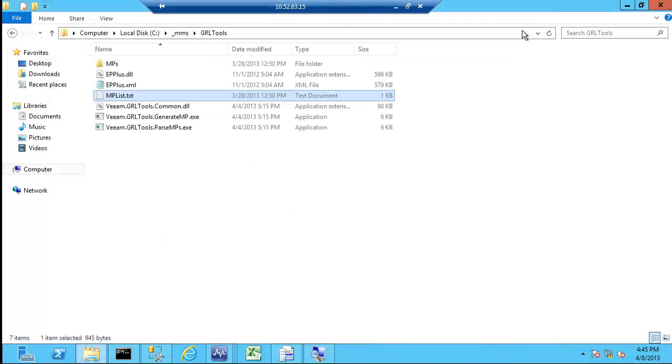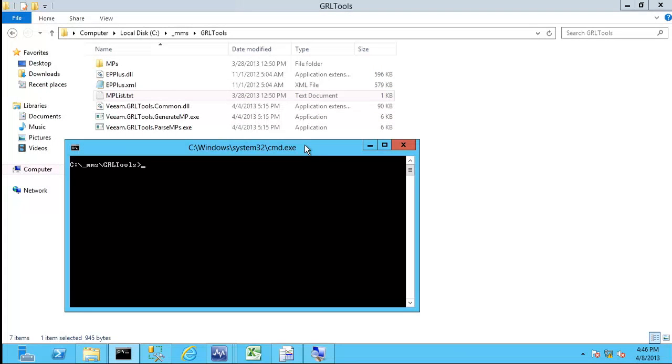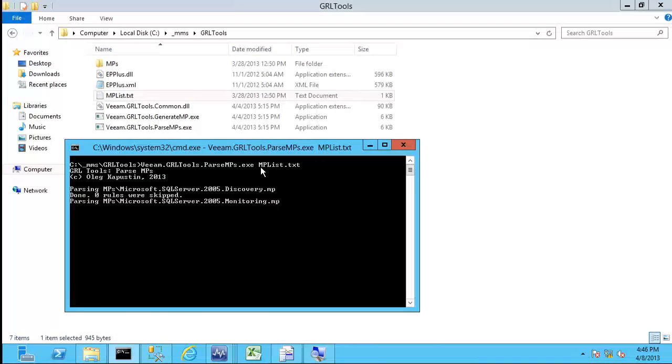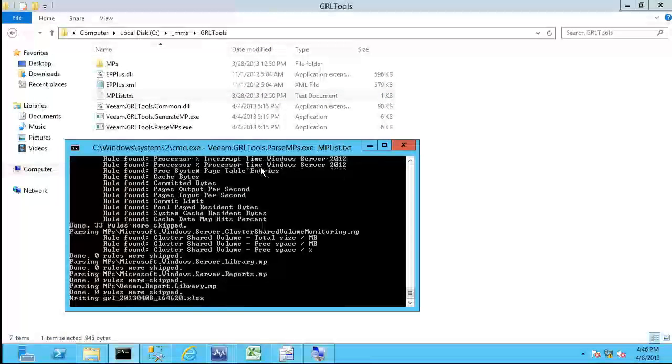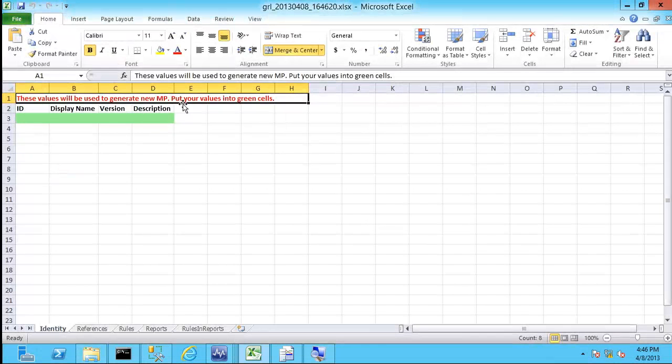Okay, close this. Let's run our simple command line tool and pass our MPs. This one requires just one parameter, the MP list. Okay, it works. It's done. What we have as an output is an Excel workbook that contains different worksheets.